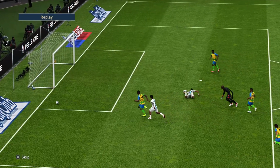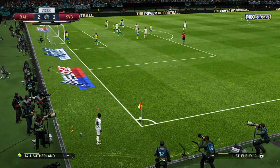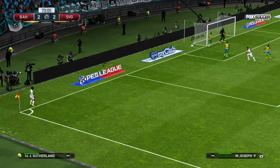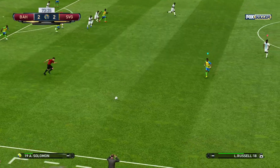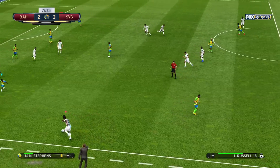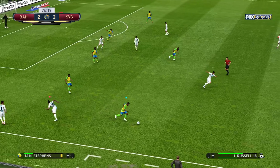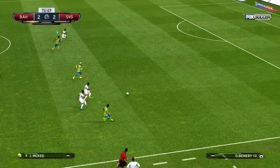Unable to replace Delaney. Unusual. Leslie St Fleur with the cross. Edge of the box, but there was no one there to volley it. Solomon, back from treatment, Delaney. Russell does well to win it on the wing, then loses out. And that's provided some space for Solomon, who's going to play through.